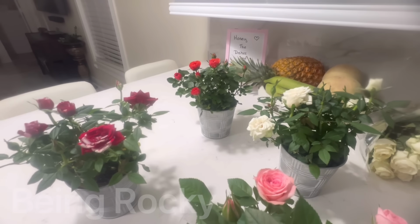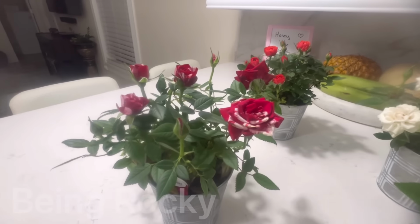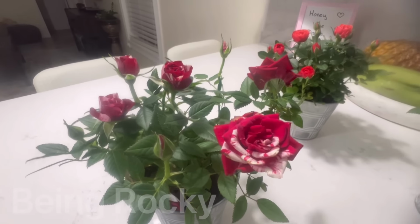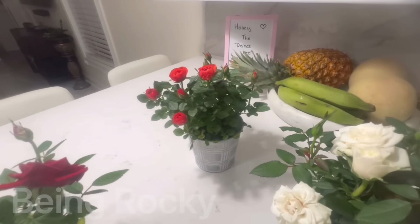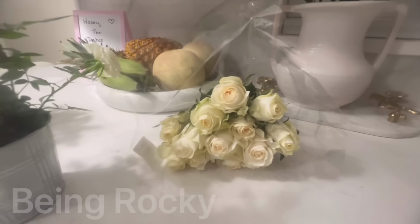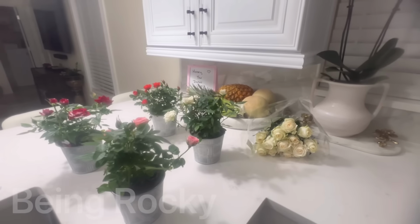All right, so we also went to Trader Joe's and I picked up a few of these miniature roses. They are so beautiful. Look at the colors on that one. They had a lot of different colors, but I got 4 of them. And I'm going to plant them in one of the planters outside. And of course, I had to pick up some beautiful roses for the house. So back to the pond project.